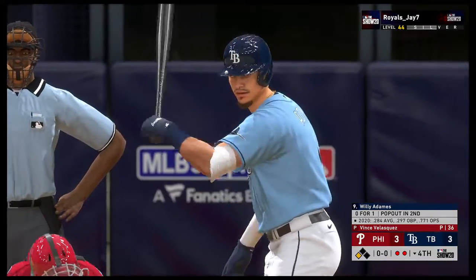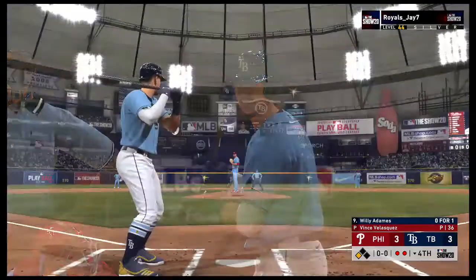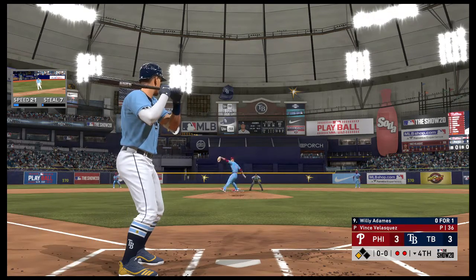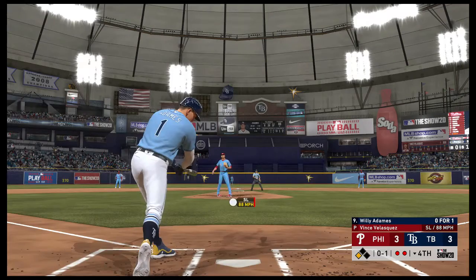So stepping in, Willie Adames. 0 for 1 for him here in this one. Willie Adames. He's set, and the pitch. Swung on and missed. It's 0-1.